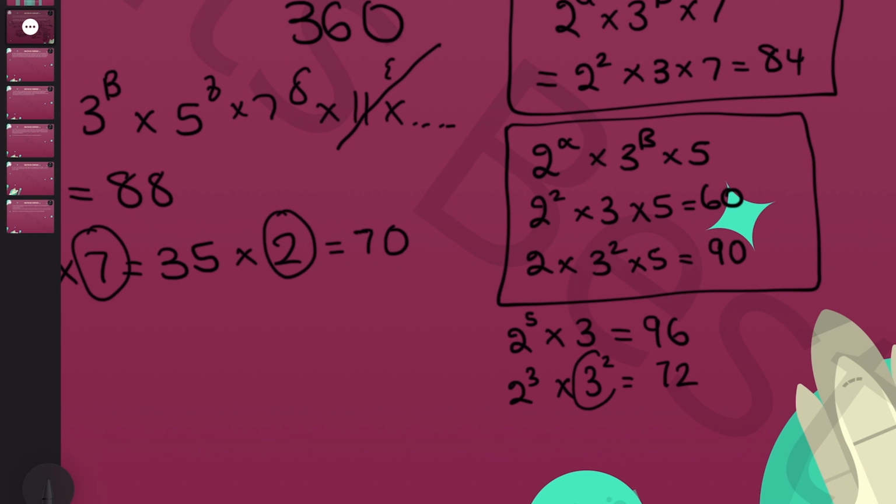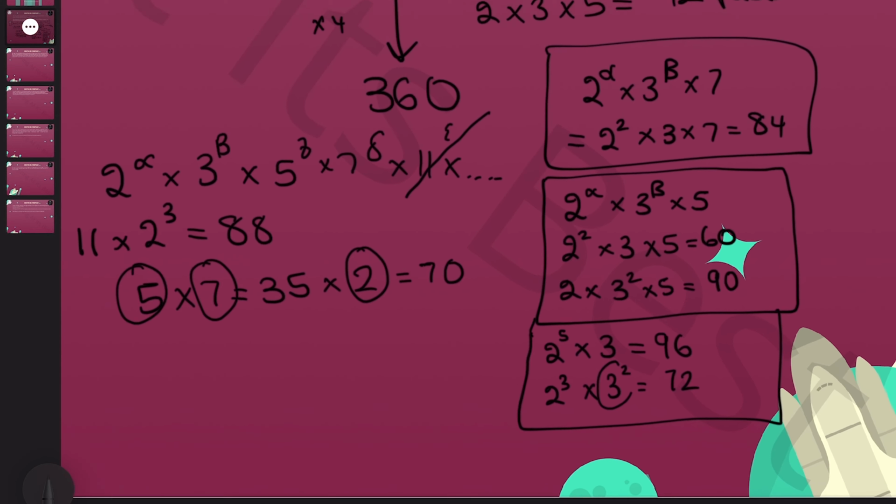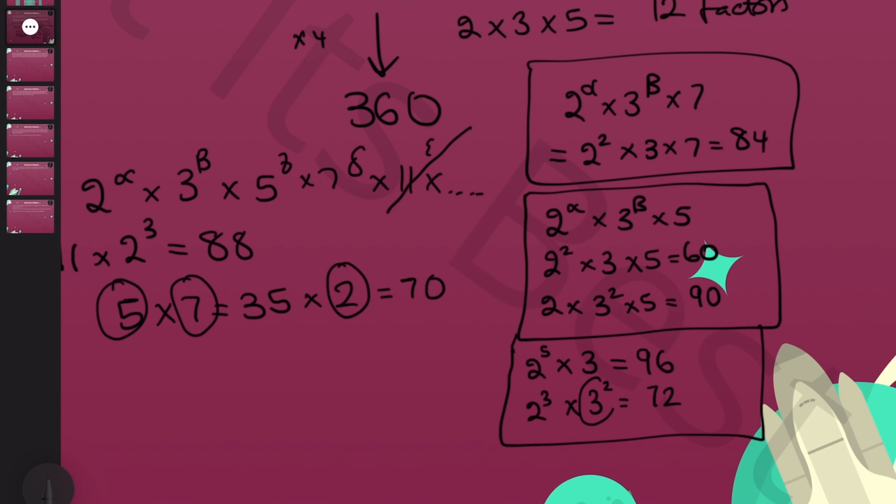And that's it. You need to have a little bit more of a careful argument to show that it's all possible. But these are all the possible numbers that are smaller than 100 that have 11 or more factors. And it happens that they all have 12 factors.